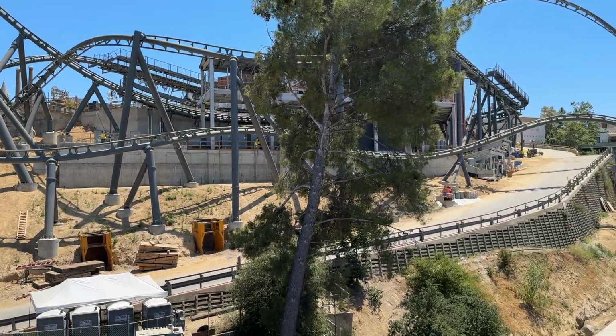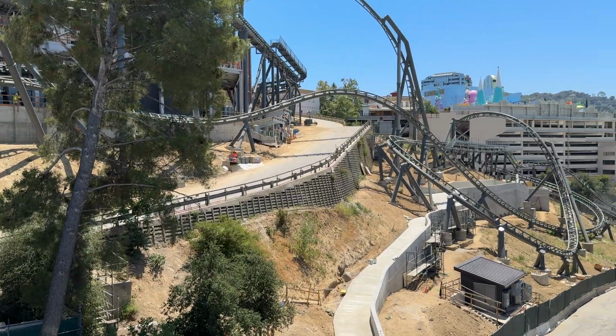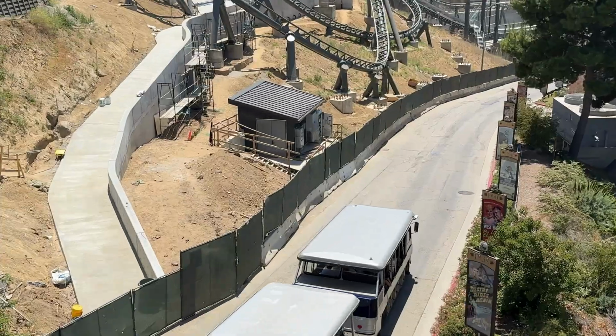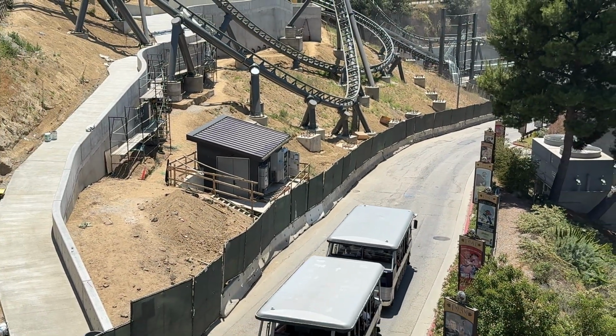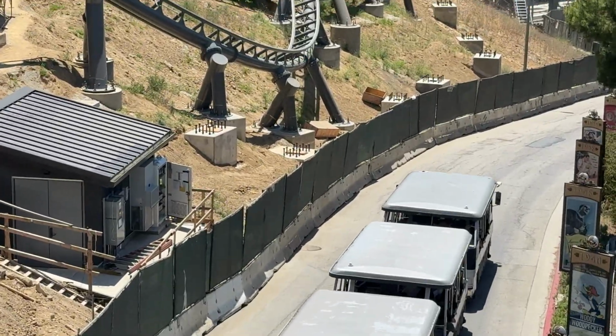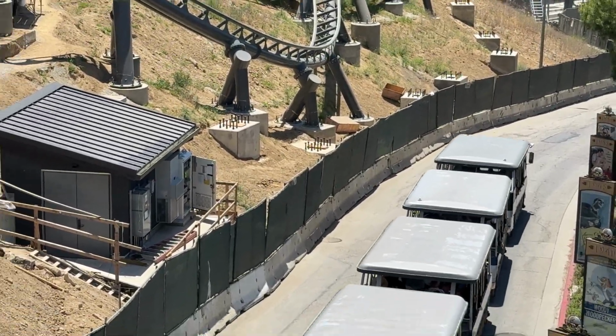All right, so it's looking good. Stuff's coming together, loops are there. Oh, here comes a tram. Again, my directorial skills, on point. I was just talking about how close it gets. Look how close it gets. It's nuts.